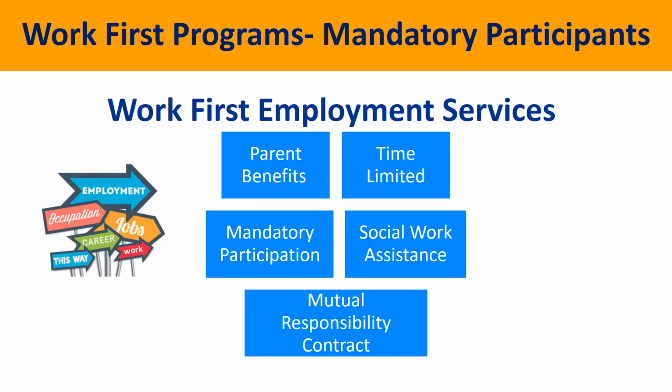There are two types of cases in Work First. The first are mandatory participants. These are parents who receive cash assistance for their children and are included in the case. These participants must participate in the employment services part of the program. To qualify for Work First Employment Services, you must have a dependent child under the age of 18 that lives in the home 51% of the time or more.